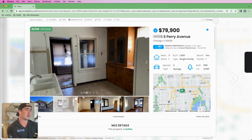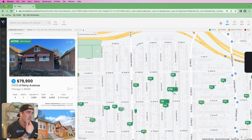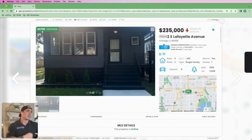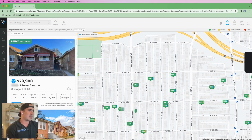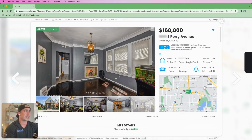But this looks like a really good deal, actually. We just got to make sure the area that we're looking in is actually a marketable, nice area, and we can see some of the on market stuff, 235, 160. Yeah. So it seems like stuff in this area can go for that 170 or maybe even higher price point, depending on the amount of money you put into that. So this could be a deal, guys. This could be a deal.